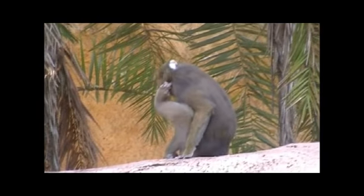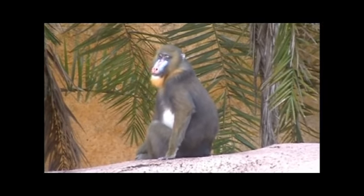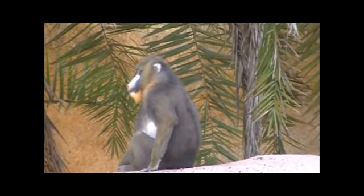Well, if you have an itch, you gotta scratch it, right? Now, mandrill monkeys aren't the largest monkey. They weigh about 100 pounds each. And they are really famous for their red and blue markings on their face and backside.